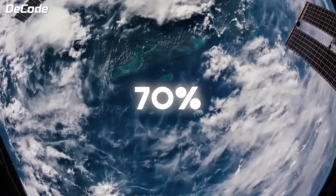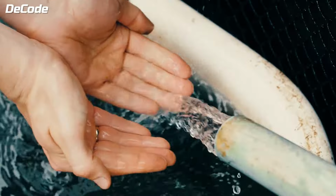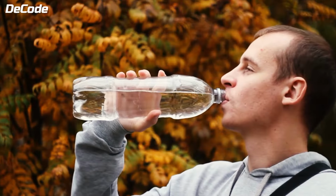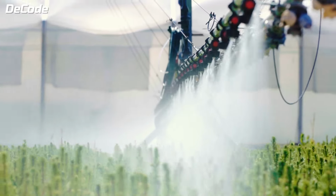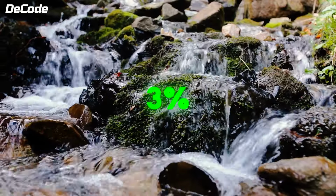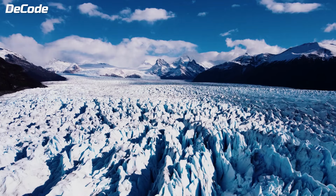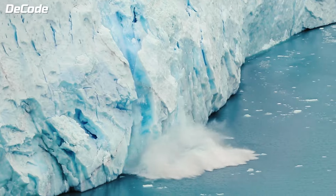Water covers 70% of our planet, which might make it seem like we have a lot of it. But the water we can actually use for drinking, bathing, and growing crops, fresh water, is quite rare. Only 3% of all the water on Earth is fresh water, and most of that is locked up in ice or not easily accessible for us to use.